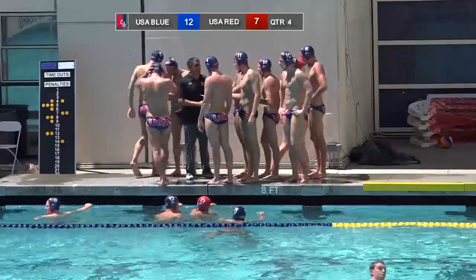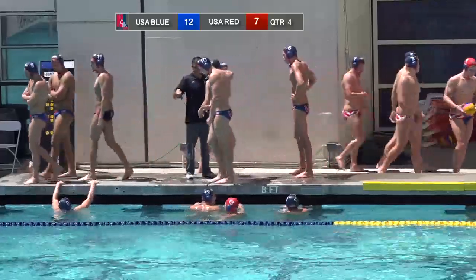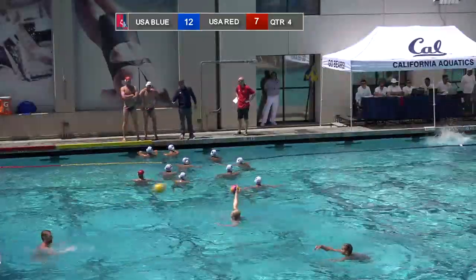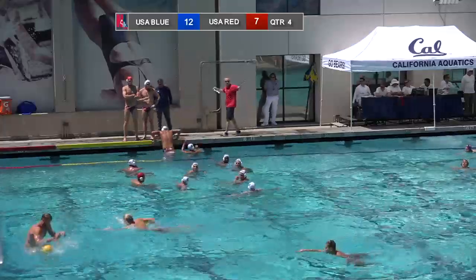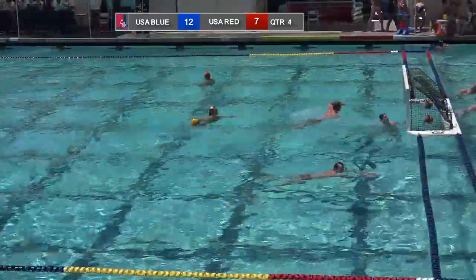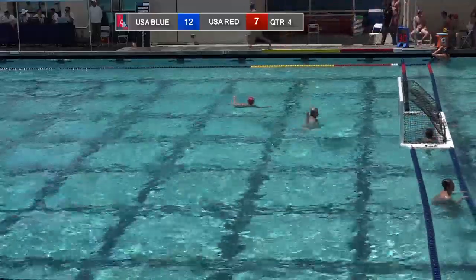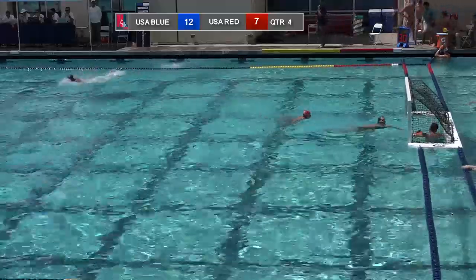138 here. This one just about decided with USA Blue ahead 12-7 over USA Red. Yeah, you can see USA Red's Dylan Woodhead over there talking to Coach Rodriguez, trying to figure out how to deal with that move by Halleck. Yeah, talking it out here a bit. They'll both be at Stanford next year, so Dylan won't have to worry about it. Only in practice, right?